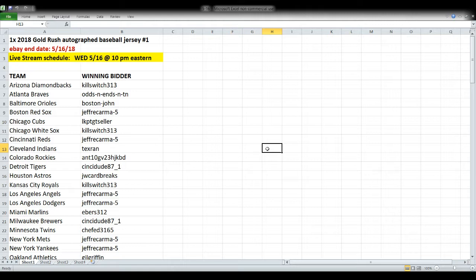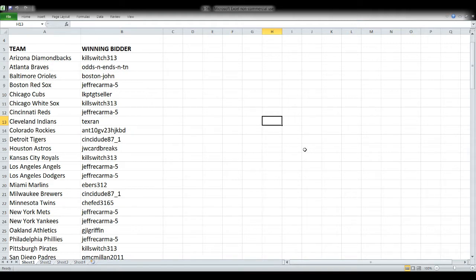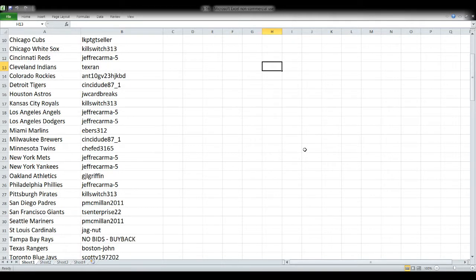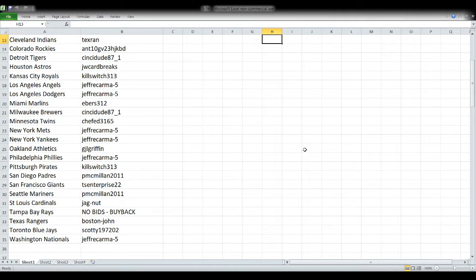So first up, 2018 Gold Rush autographed baseball jersey break number 1. It just came out today, yay. And of course, everything we're opening tonight ended tonight, Wednesday, May the 16th, and we're live streaming it tonight as well. You've got the team names on the left-hand side and the eBay user ID of the winning bidder across from each team there. Looks like we had one team that didn't sell.